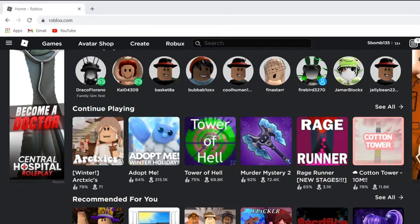So basically today what we're going to be doing is a huge shopping spree in Roblox. We made this own challenge. We are going to be spending 200 Robux just on clothing, which is crazy. If each piece of clothing is 5 Robux, which the majority of them are, then that would be about 40 pieces of clothing.